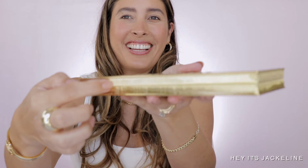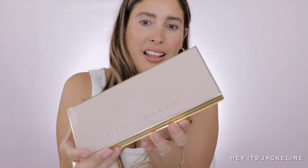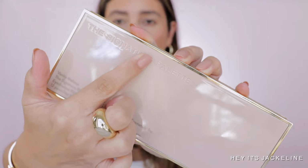you hear that? It looks like Hollywood style. It looks very pretty. In fact, on the back, it says The Signature Palette, and it's embossed on the lacquer. I mean, that is expensive right there.